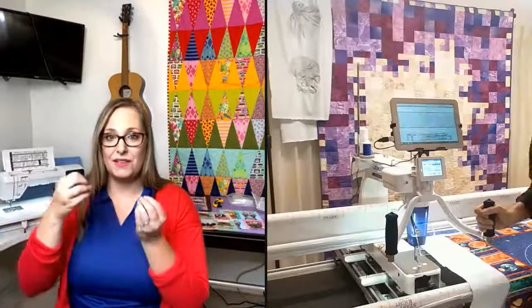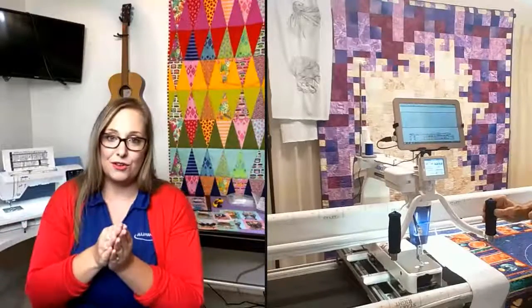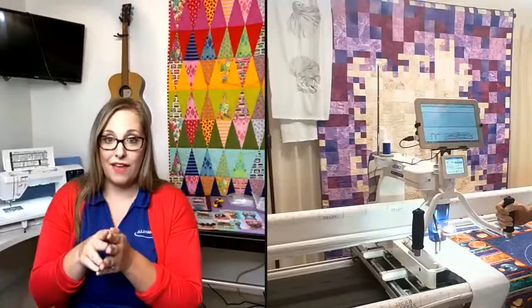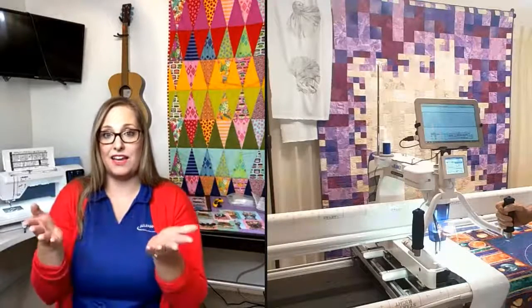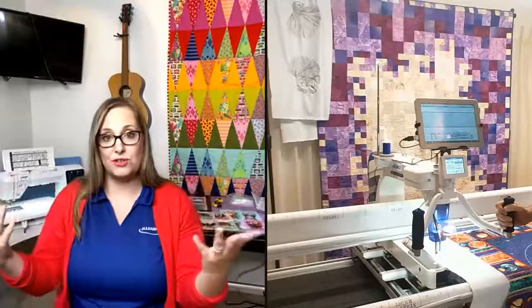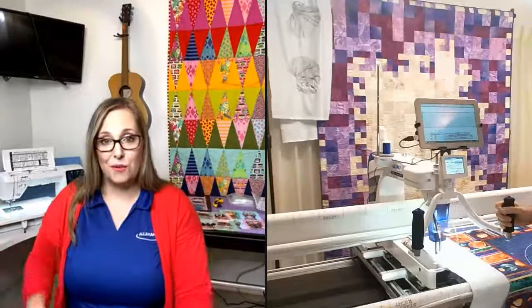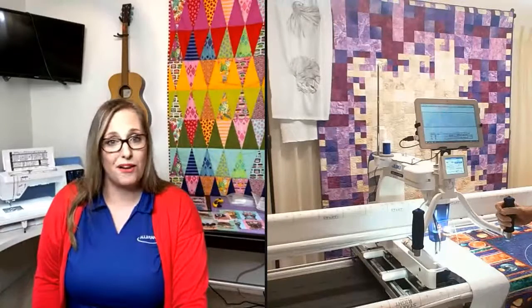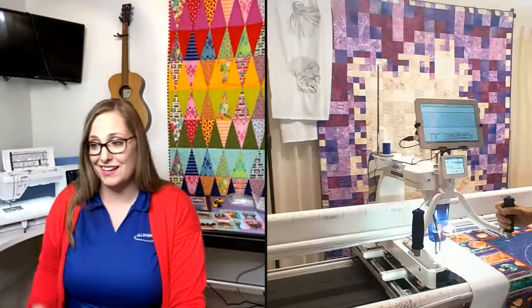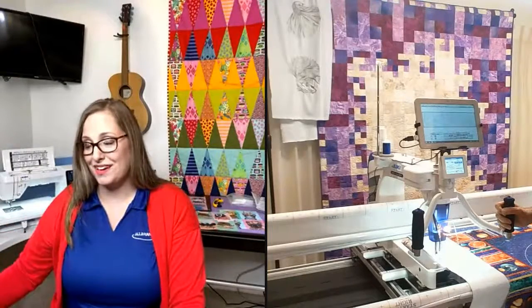So it's going to be a lot easier in the long run if you get yourself a frame and a long arm machine for that. And if you don't feel confident making perfect designs, or if you want to start doing a lot of this, get the robotics, because the machine makes a perfect looking quilting top for you, and it's all programmable and everything like that.